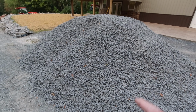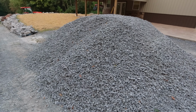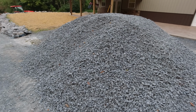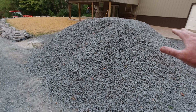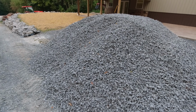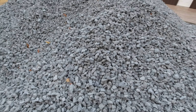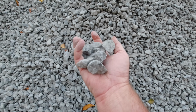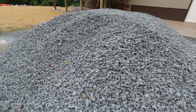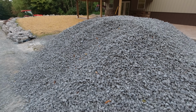Now it's definitely gray, but I knew right away when I saw it in the driveway, I wasn't here when they dumped it, that this wasn't what I wanted, wasn't what I was asking for. You can tell this pile is physically larger than like 22 tons of 2A limestone, and that is because there's hardly any fines at all in here. I mean, this is good rock, but it won't pack, it's not what I wanted. You know what I mean? It'll be fine, don't get me wrong, but it's definitely not what I wanted.